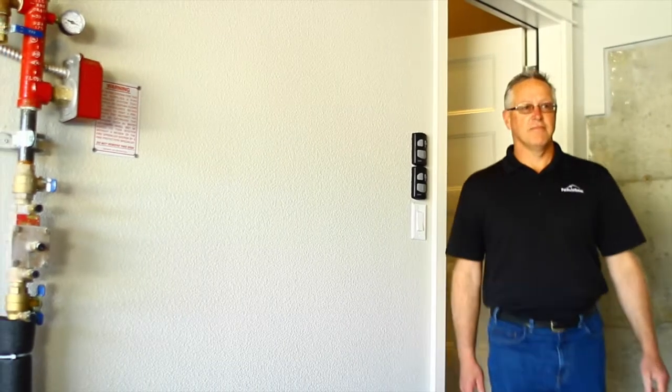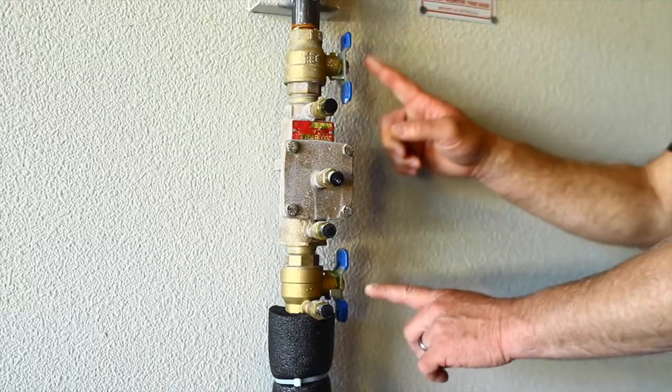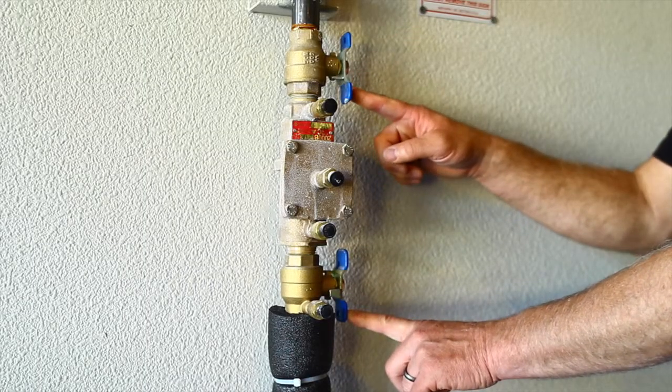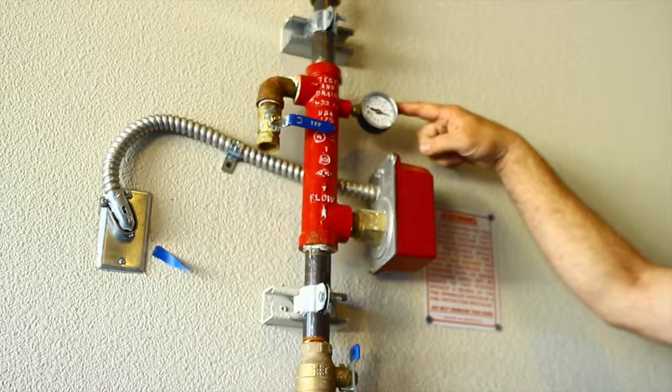Your home may be equipped with a fire sprinkler system. There is no maintenance you'll need to do. You will know that your system is activated by these two blue handles when they are both parallel in this position. This is a pressure indicator.